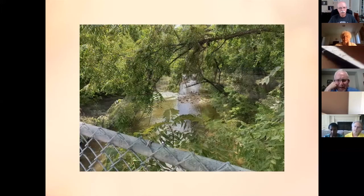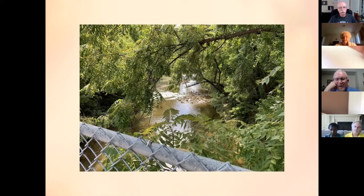Excuse me, Jonathan, is that 103rd you're going under? That's actually, I think it may be Conser. I'm not 100% sure, but the recreation center's at Marty and 103rd. Right. And so 103rd is back behind you. And you're walking south at this point in time.